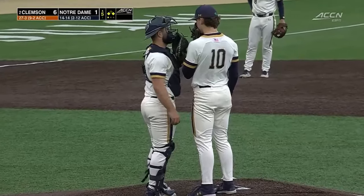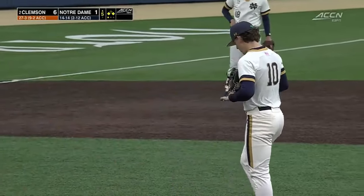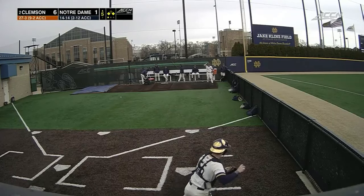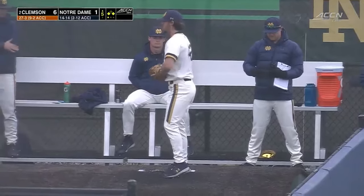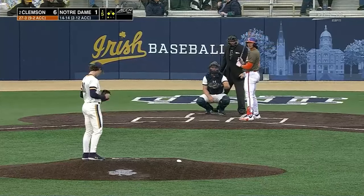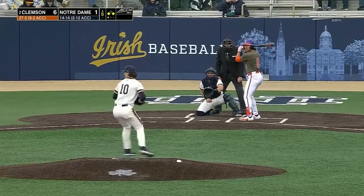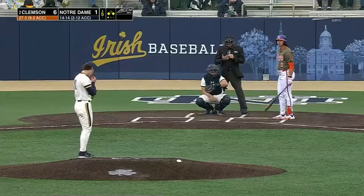This Tigers team, the fundamentals are all there, and that's why they're sitting at number 2 in the country right now. Bennett Flynn starting to get warm in the Irish bullpen here. After the conference on the bump, we'll check back. Mathis to first.